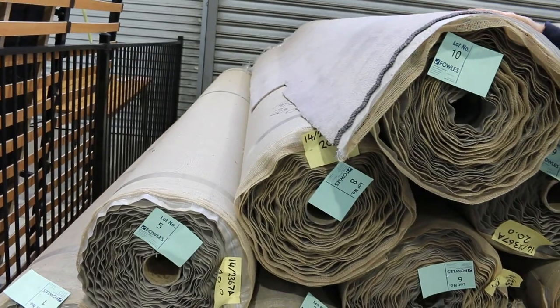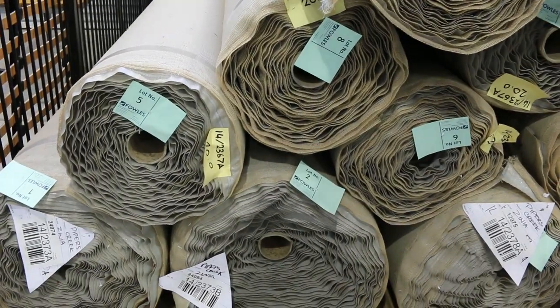It's a discontinued range, so there's nothing wrong with it. It's just being cleared out. So if you can pick it up between $40 and $50 a meter, absolute bargain.